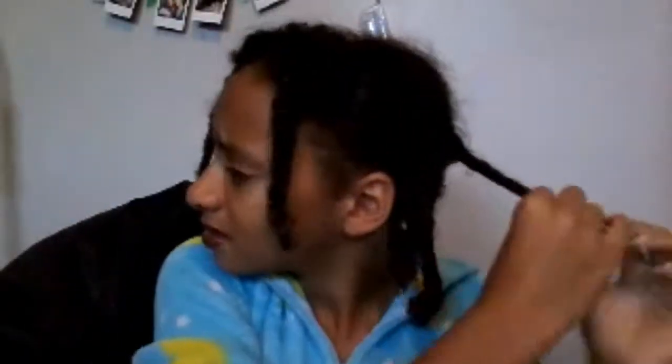I finally got my whole entire head braided. I didn't fully do the ends because they got really puffy. I should probably do the ends. They got really puffy and it was just difficult, so I'm like, no, thank you. But yeah, I'm almost done.